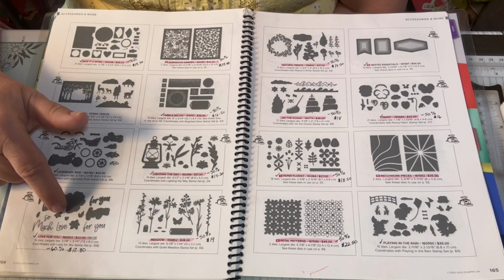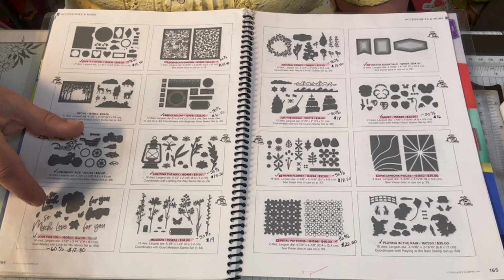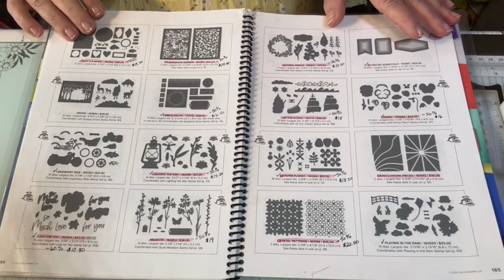So yes, 60% off on that one. So you will want to get that for sure if you don't already have it. It has so much love and for you and some flowers. It's beautiful. Beautiful, beautiful.